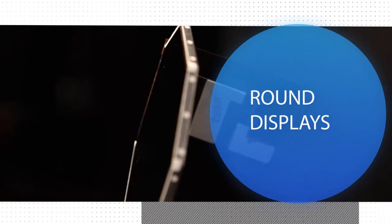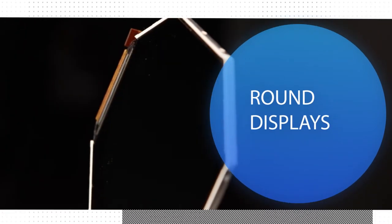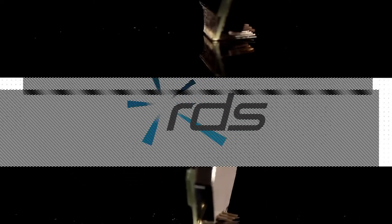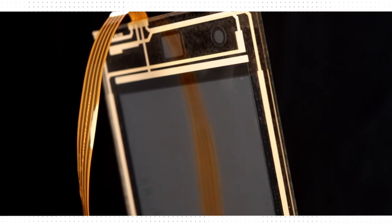Round displays. Exciting new developments from our partner Tianma feature fully round and octagonal displays in 1.8 inch, 2.3 inch and 3.4 inch sizes. Product applications can be diverse due to the high luminance, wide viewing angles, high contrast and wide operating temperature features, together with PCAP touchscreen solutions.